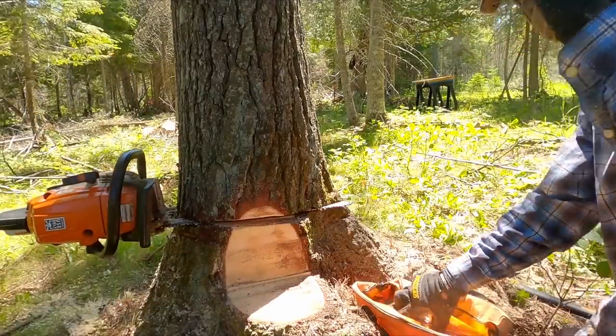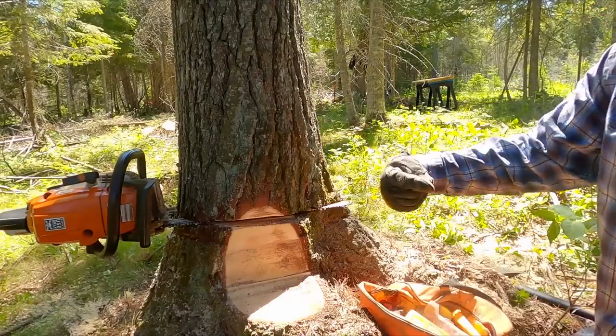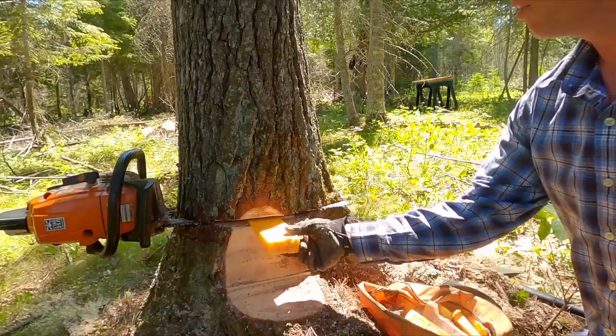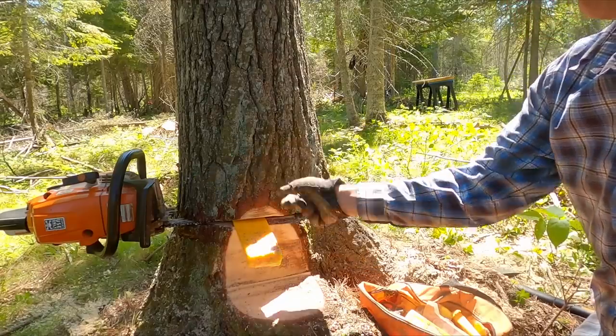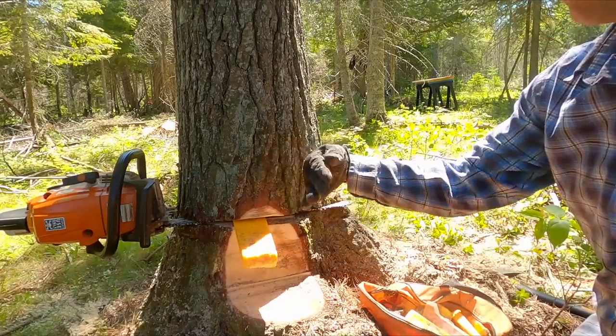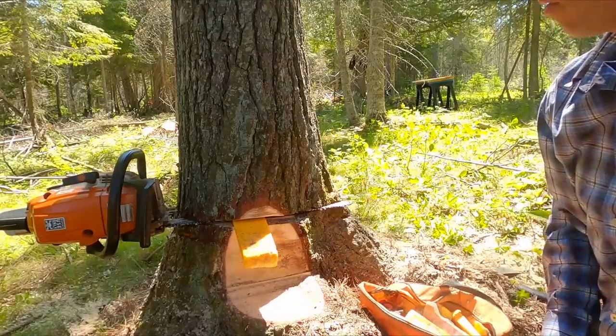Something else I like to do sometimes, I mean, this tree's got enough lean that it's definitely going that way. There's no chance it's coming back at me. But if it was standing straight up, you put a wedge in just so it barely sits there. And then when you're cutting, you can watch the wedge. If it starts coming up, that means this is closing and the tree's trying to come back on you. If you see it start dropping, then you know the tree's already going over.